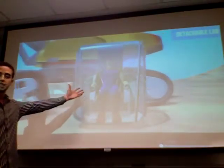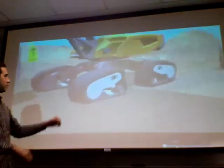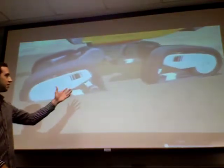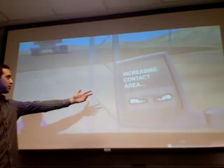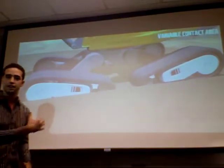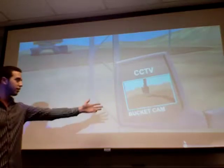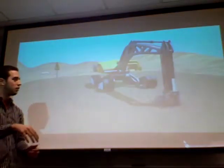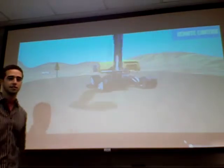It has a detachable cab, where the user can remotely operate the excavator from a far distance in case there's a biohazard area or rough terrain like mud, in which case it can increase the contact area of the wheels and adjust to many different types of terrain. It also has a bucket cam where the user can control and view what it's gathering from a far, safe distance.